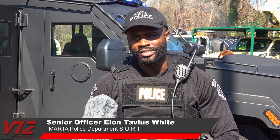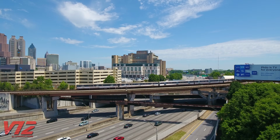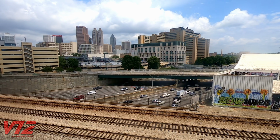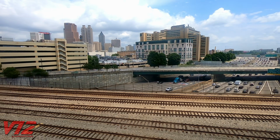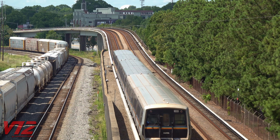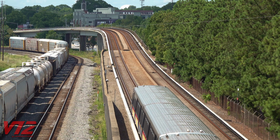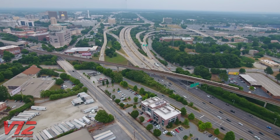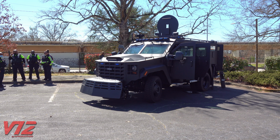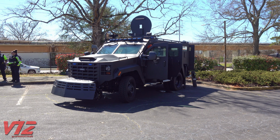So I'll give you a situation in particular. If it's 75, 85 overpass, the train is stuck right there, we're able to take this vehicle and make our deployment from that overpass, whereas other SWAT vehicles may not be able to do that because they're not high rail accessible. MARTA trains ride on and through all kinds of infrastructure, from ground level lines to elevated structures and tunnels. So basically, the RRV can go places a normal police car or tactical vehicle can't.